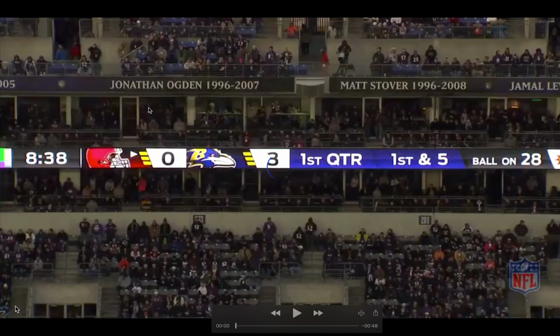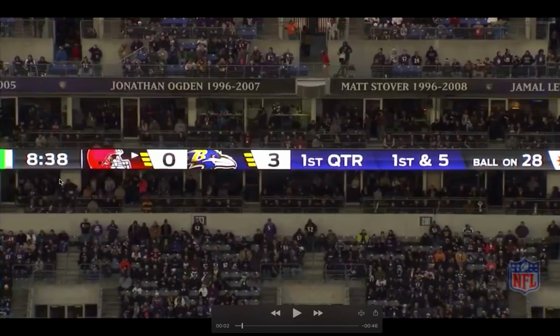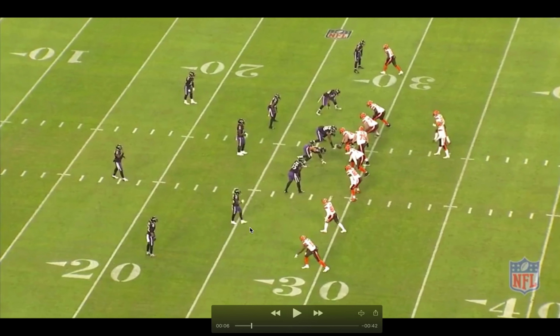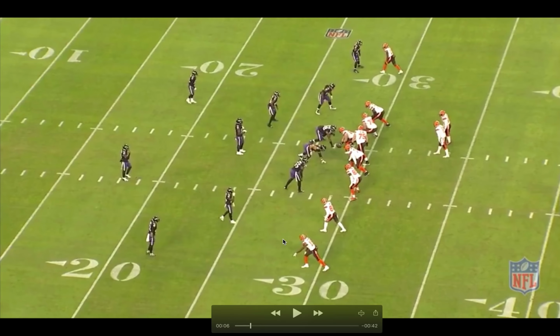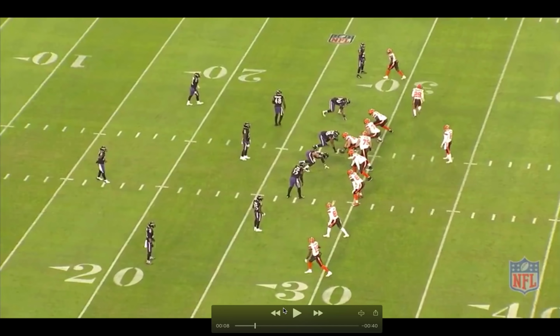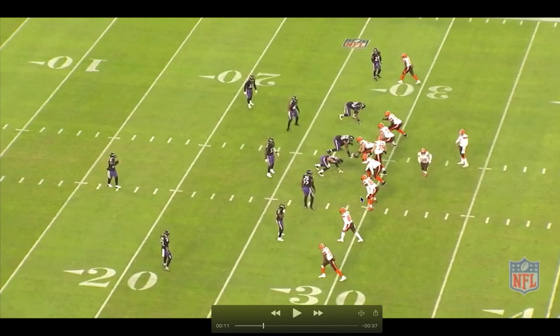All right, so what was interesting to me that the Browns did is we actually ran this. You can see this pretty early in the first quarter, 1st and 5, so perfect time to take a shot on a play. Hopefully even if we fail here, we can get in a manageable 2nd and 3rd down early in the game. So why not try to see how the Ravens respond to this? But we ran this play, this 4 verts play.